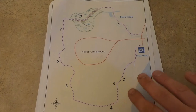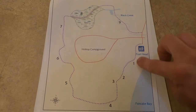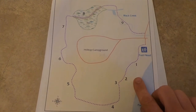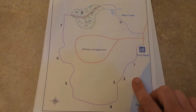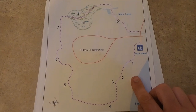At the northern end of the park, in the hilltop campground area, there is a trail that heads around that. Now, this trail is 3.5 kilometers long. It's an easy trail, and it should take you anywhere in between 1 to 2 hours.